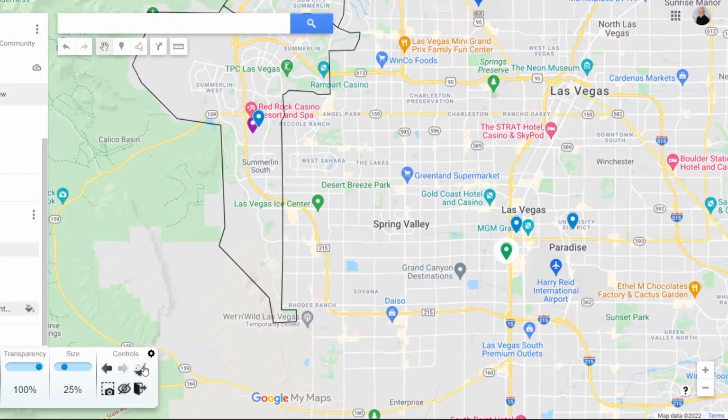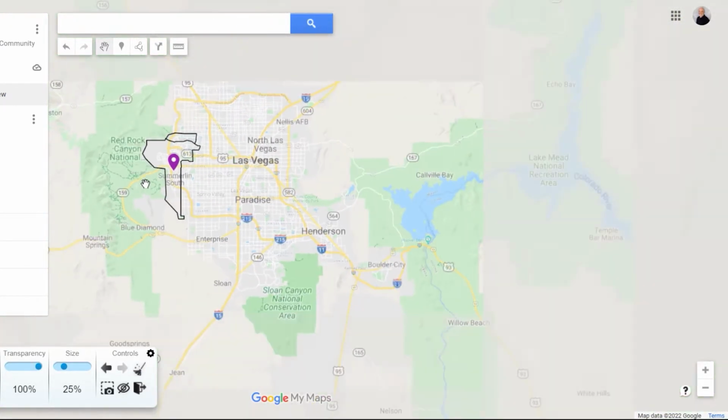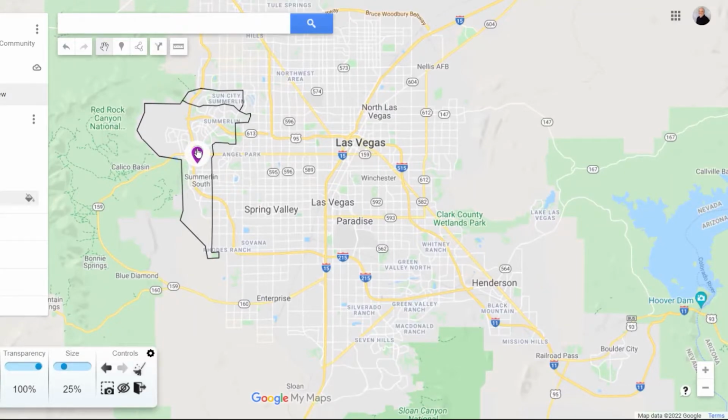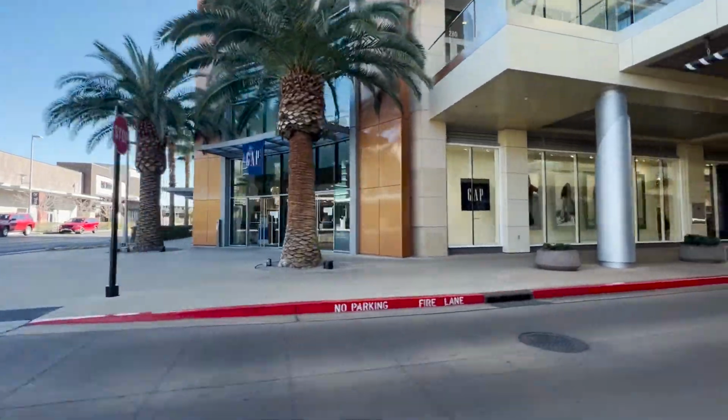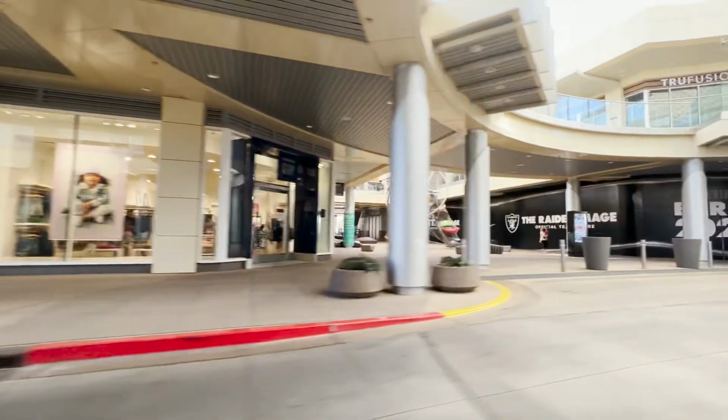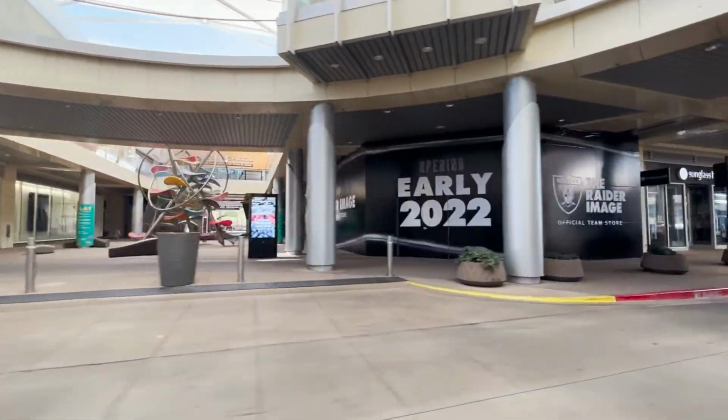All right, let's move on from there. And let's talk about where the malls are because the malls are super important. So let's come back out here and we'll see. Here we are in downtown Summerlin. Now, obviously, this one's super simple. We're starting at downtown Summerlin. Downtown Summerlin is the mall out here for locals, for going and doing your basic mall shopping.